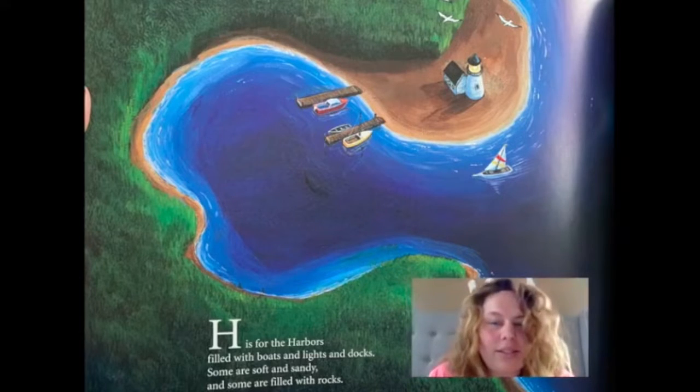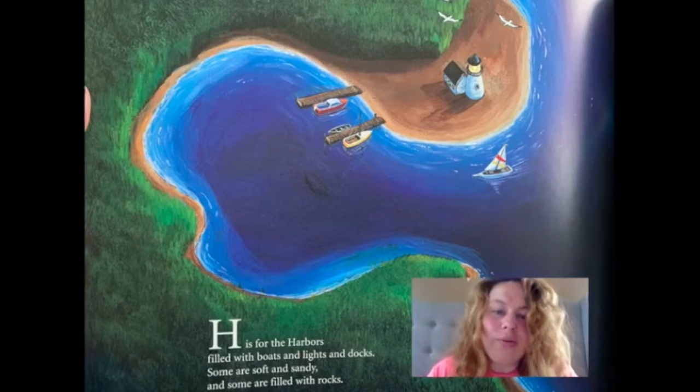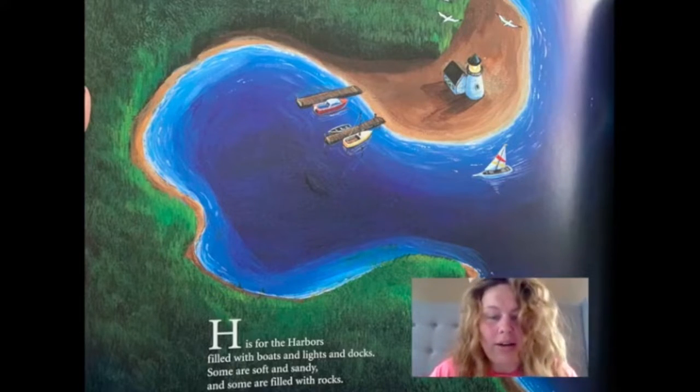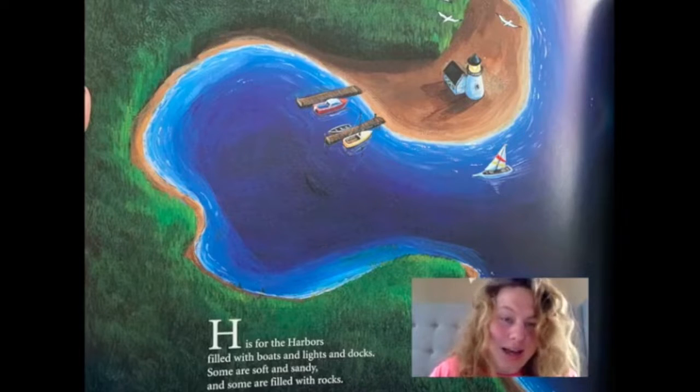Boaters use lighthouses to safely navigate around shallow or rocky areas and into harbors. Michigan has more lighthouses and more registered boats than any other state.